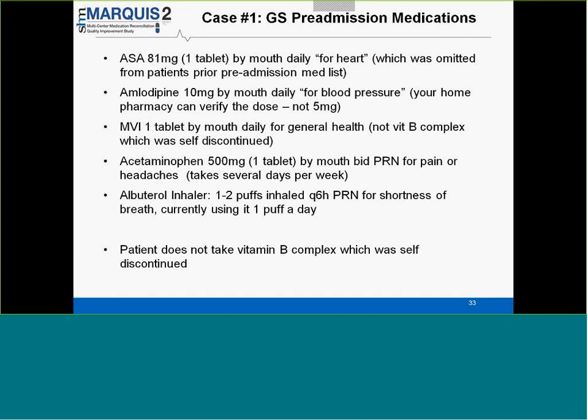per week. And the albuterol inhaler, 1 to 2 puffs inhaled every 6 hours as needed for shortness of breath, currently using it about a puff a day. And the patient does not take the vitamin B complex. So, anybody get anything different from there?